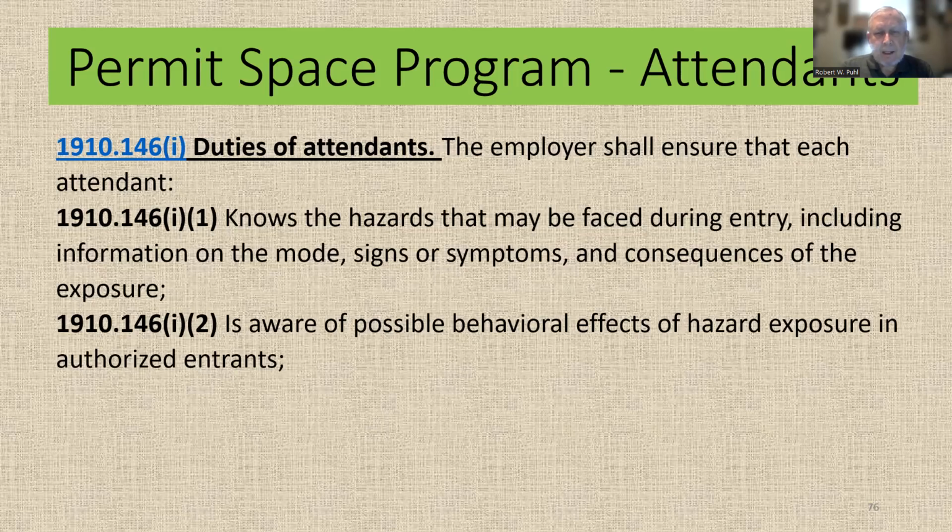Duties of attendants. Now, the employer shall ensure that each attendant, now those we talked about before, the entrants, were the people that were inside it, but the attendant has to know the hazards that may be faced during entry, including information on the mode, signs, or symptoms, and consequences of the exposure. So they have to know too, if the potential is there for a hazardous atmosphere, they need to know what the entrants are going to do if they're exposed to it. Are they going to get groggy? Are they going to get slurred speech or whatever? Is aware of possible behavioral effects of hazard exposure in authorized entrants. That's what I just said, kind of.